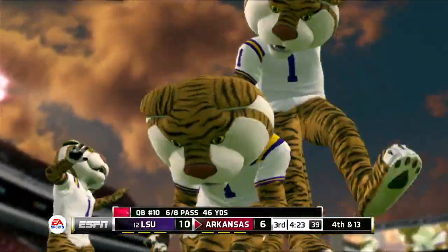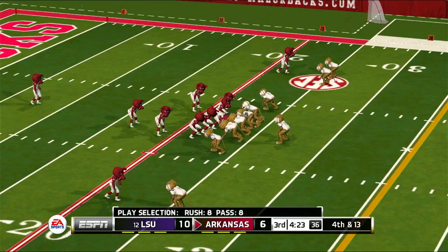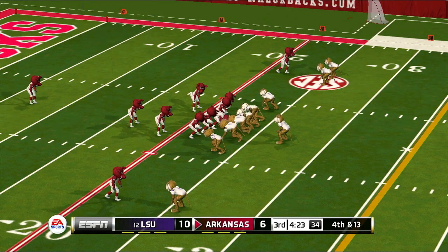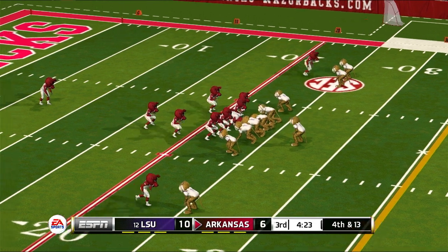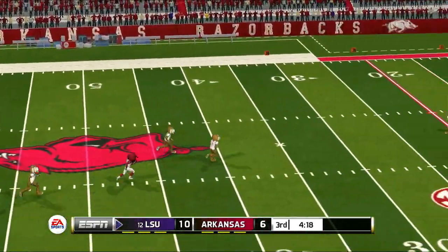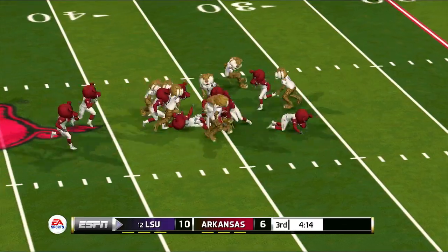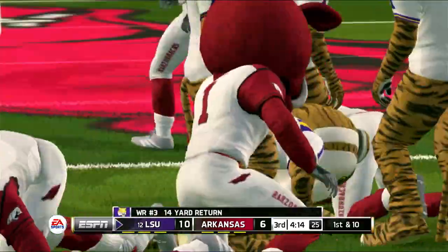Bring on the punt team. It was a good hold by the defense on third down. Now their punt returner will get a chance to make something happen. Fourth and 13. And this one is a beauty. He makes it out to maybe the 36-yard line.